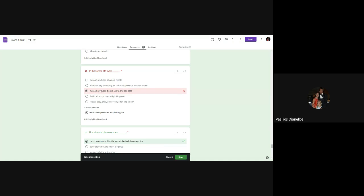You chose meiosis produces a diploid sperm and egg cell, and you probably would have had half credit in the original because meiosis does produce a sperm and egg cell, but the key word there is diploid. It should be haploid. Fertilization produces a diploid zygote, and that is the correct answer because, again, you put two haploid gametes together and you get a diploid zygote.